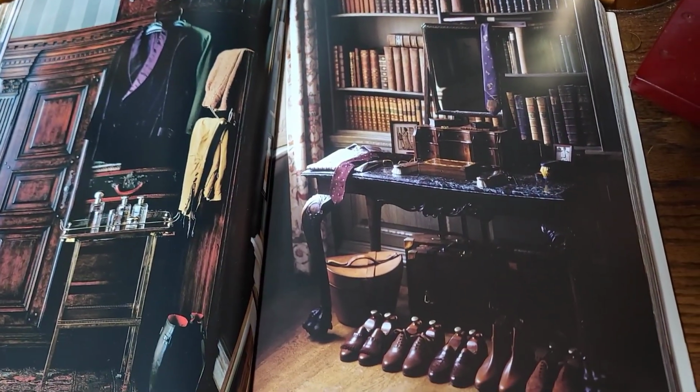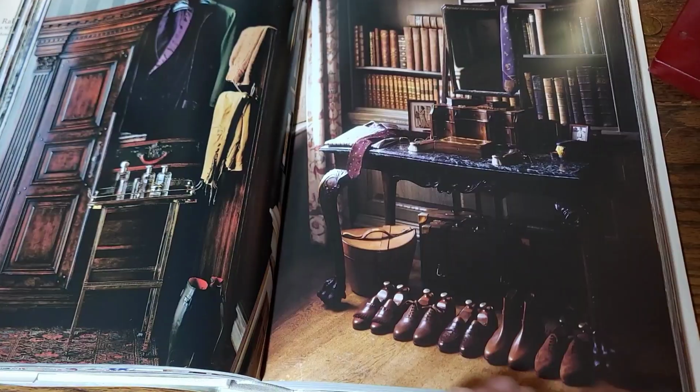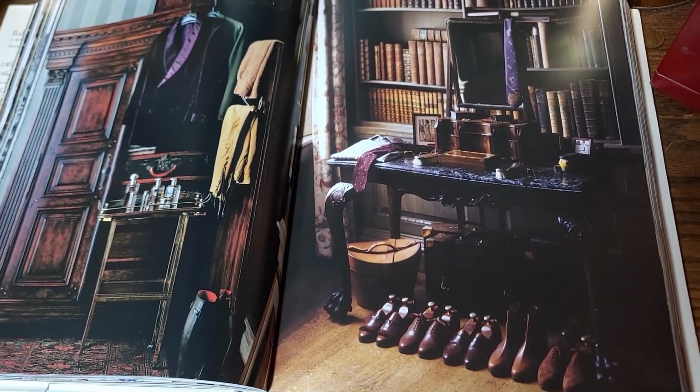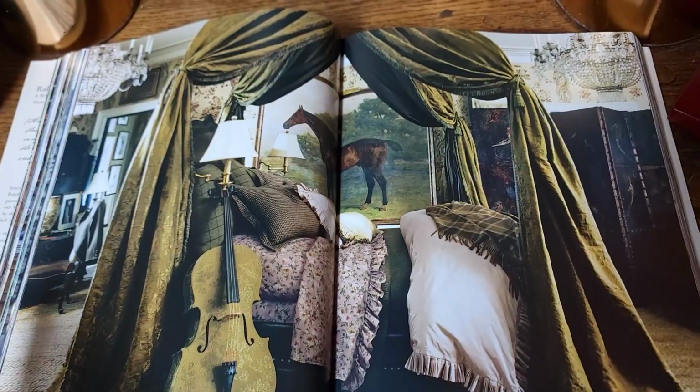Okay, here we go again. The shoes are set out. Like, they use these shoes and they're set out. They look beautiful like art, but they're still used. You know what I mean? So like when you have shoes, don't just throw them, set them out.